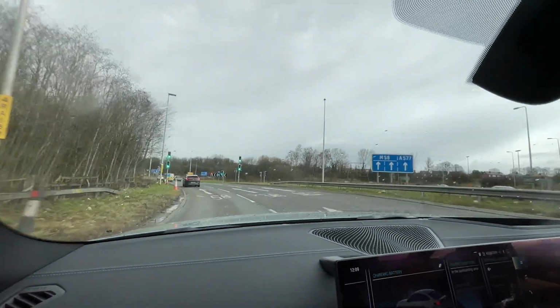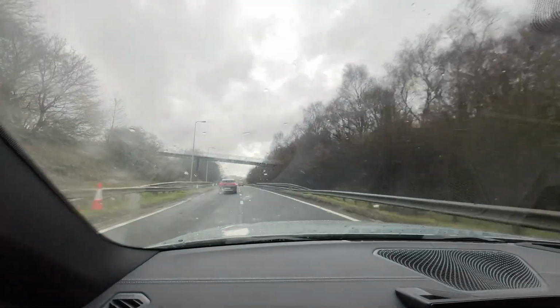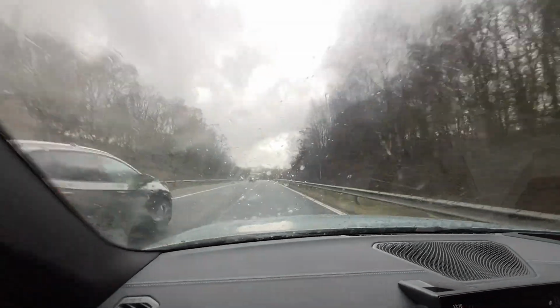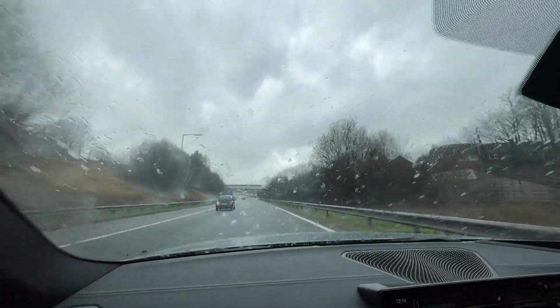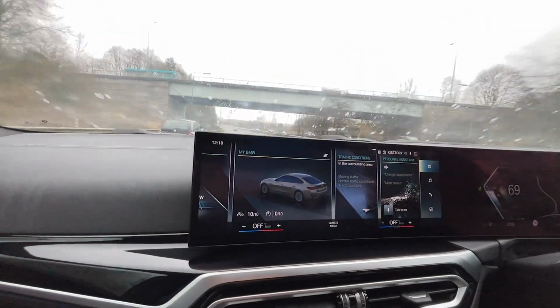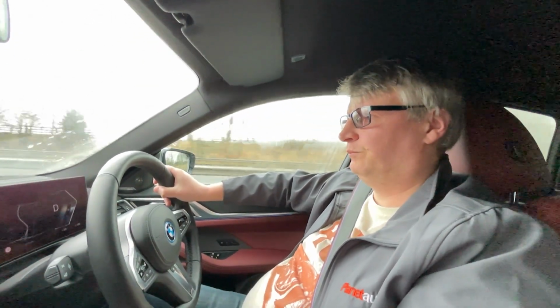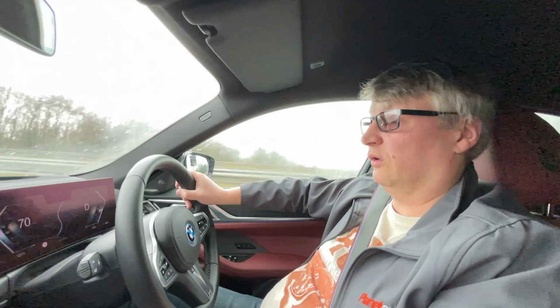First exit, please. Okay. ID4. And it's snowing. Wow. Outside temperature's dropped to 3 degrees Celsius. Thank you, Mr. BMW. Not pleasant, is it? No. Thing is, we won't notice it in this. No. Sure-footed is certainly the word.